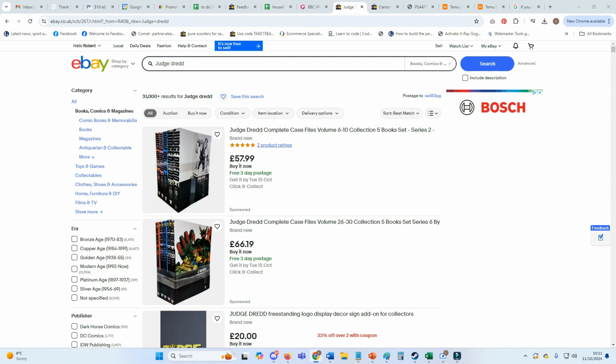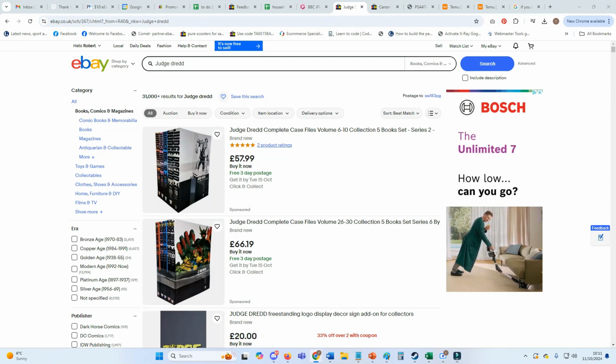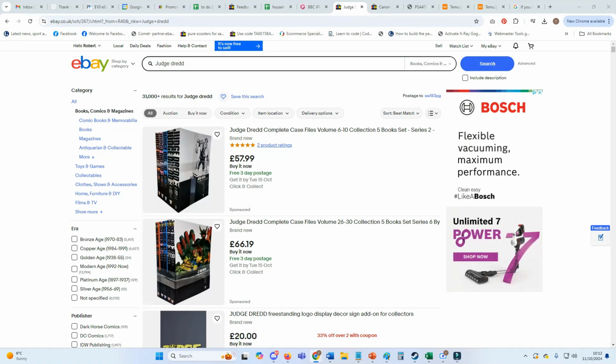I am a comics fan, not a particularly huge one, but very specifically, I like the Judge Dredd comics. They were the ones that I read when I was a kid, and actually they were the thing that brought me to eBay in the first place. I bought comics in my early 20s that I wasn't able to afford when I was in my early teens, once I had a proper job. And so I've always bought and sold Judge Dredd stuff.